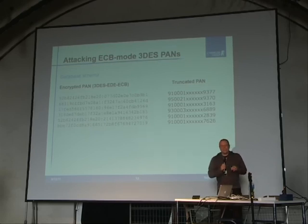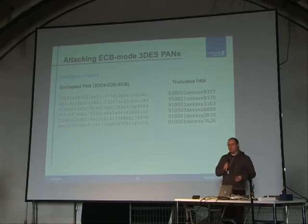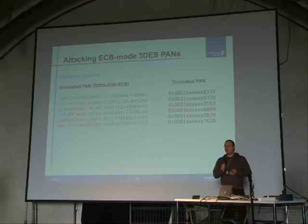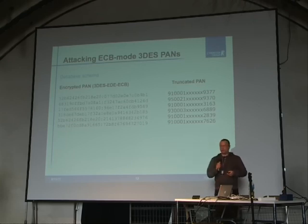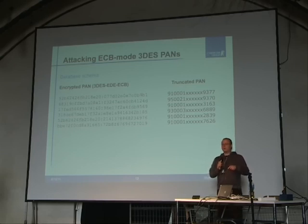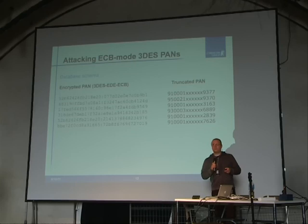Even if we can't find this in the database, even if they don't actually store it there, we often find it in log files. They do transaction logging, and PCI DSS says specifically you're not allowed to store clear text data in transaction logs. So what do they do? They simply truncate it and store it in the transaction log. So even if you can't find copies of the truncated PAN in the database, it's often available in the transaction logs or in application logs and stuff like that.